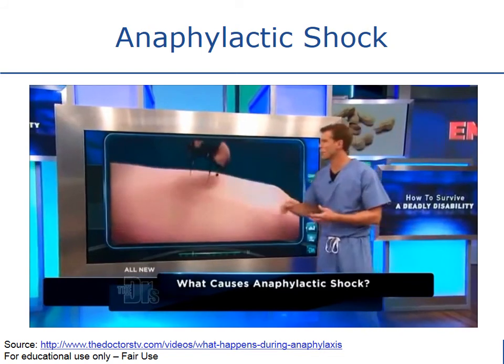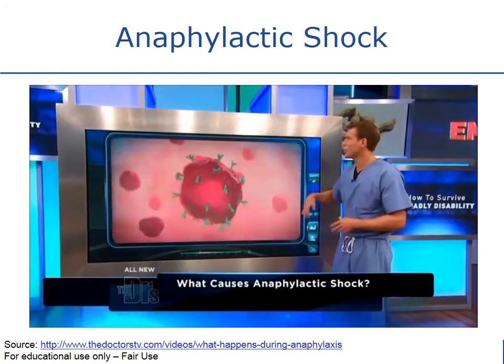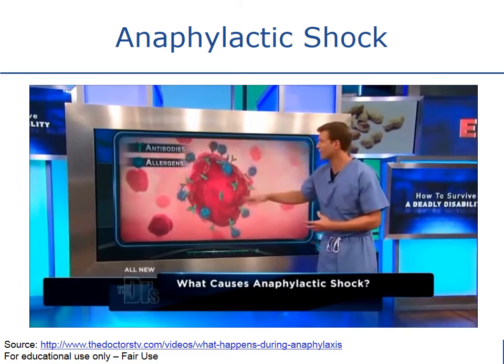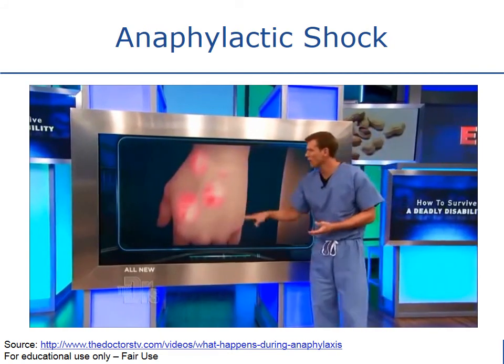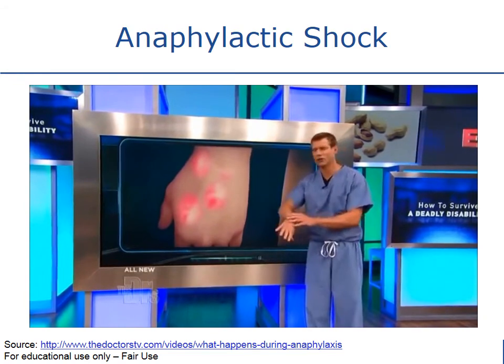Because what happens is when you're exposed to this allergen, whichever one it may be, your body responds to it. Your body recognizes it as a foreign invader. It attaches to these antibodies, and these mast cells degranulate, releasing all this histamine. Now, if that histamine is just local, you might get a little local reaction. You might get a little bit of hives on your skin.